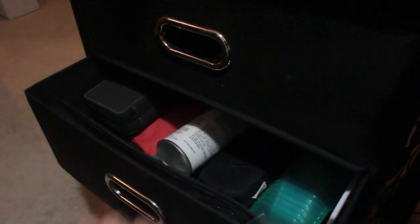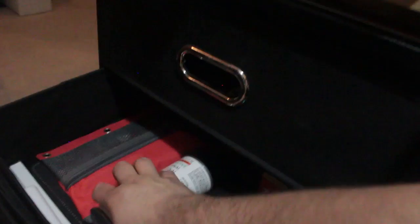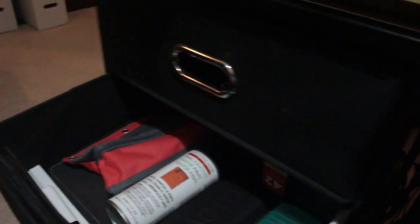If we open this up, there's quite a few things in here. First off, this is my travel case for travel drawing. This one I'll usually keep in my backpack. I have Fix-It spray, which I will never spray again because we know how that went. I have just random supplies like lead and random stuff in here. I have a bigger version of this in there for super traveling art.